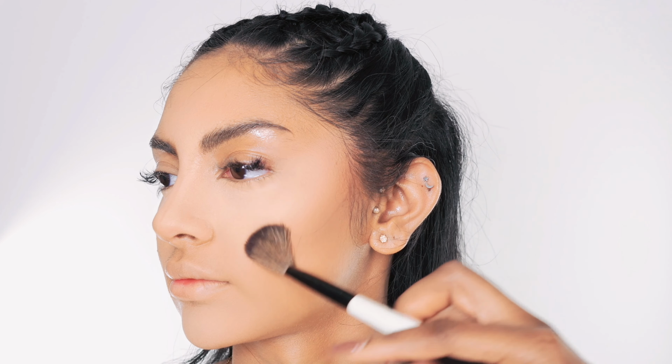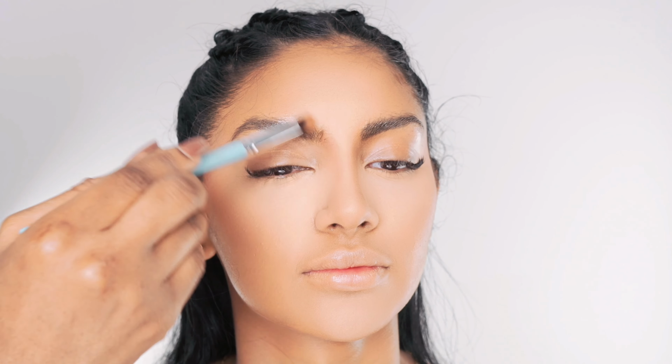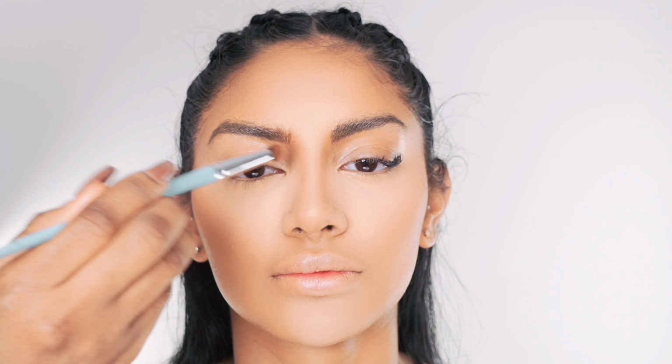So I'm using the Fenty bronzer in shade 07 to bring back warmth to our skin. I am applying it on places the sun will naturally hit to create that natural sun-kissed glow. And I am just applying it where I placed the cream contour. It's as simple as that.